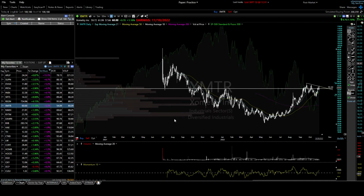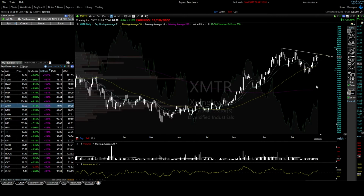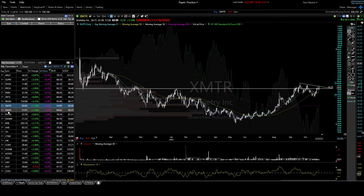XMTR, Diversified Industrials. Insanely beautiful cup and handle right here, forming, earnings on the 10th of November. This can definitely blast. It's a new issue, so this is the first proper base.